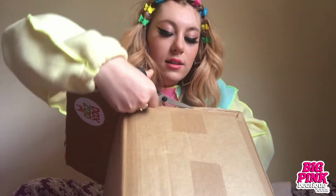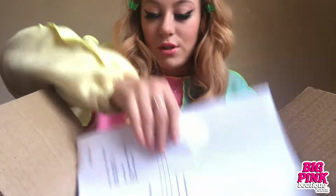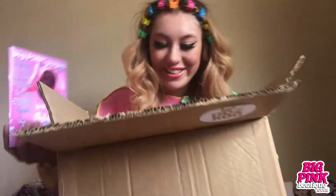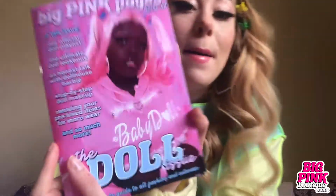Getting there. So this is my order note, and these are the magazines. Let's take out the first issue and have a look. How good do they look together? Like seriously. On the cover we have the dollhouse Barbie, and she looks amazing.